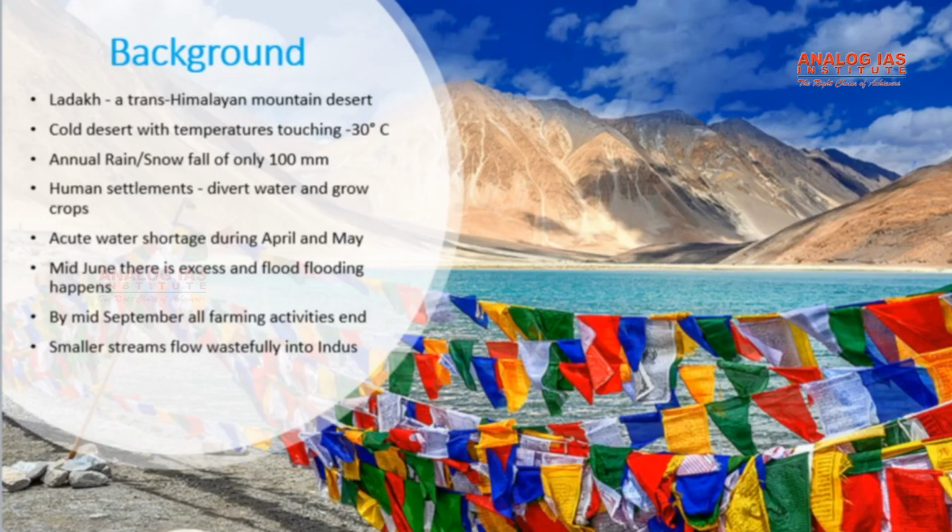So in today's session, let's understand ice stupas. Let's get started. See, in order to understand why these stupas are being built, how they are being built, and where they are being built, we need to look into the background first. Let's look at the region of Ladakh in India.